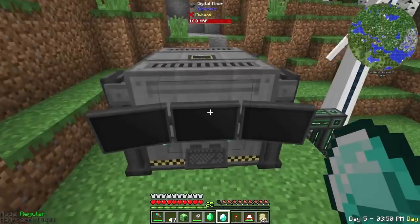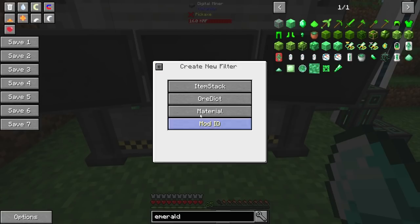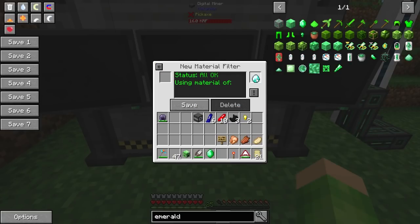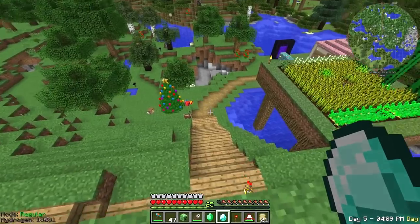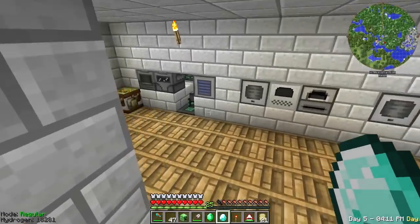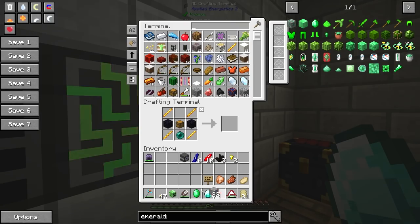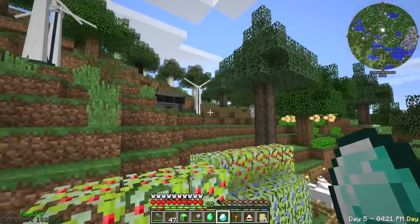Let's see if it works with diamonds. Let's just try this a minute. Right, config. There we go, config. New filter. Material. Doesn't work with diamonds. Does it work with a block? Let's just try it with a block. Just start with, not a block, but an actual thing. Andesite. Let's just try it with andesite a minute, right? Let's see if I'm doing something wrong or what's happening.